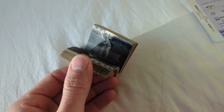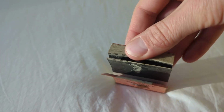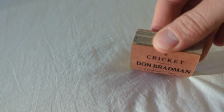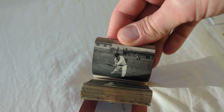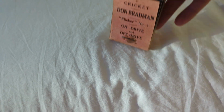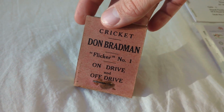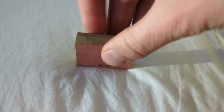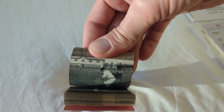So these are pretty neat. I've seen them for a while, and I always wanted to get one. And this was really the one that I wanted to get, which is the 1930 Don Bradman. There were actually 3 different books issued. This is the number 1, which I figured would be a good one to start with. The on drive and off drive. So if you turn it in the opposite direction, you get to see him playing the other shot.